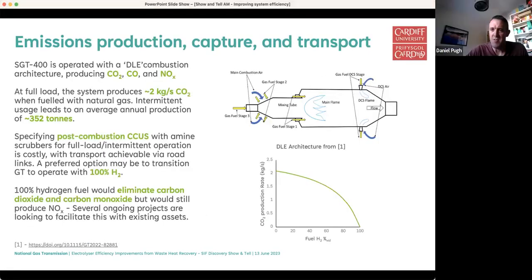Morning everybody. My name is Dan Pugh from Cardiff. As Matthew mentioned, our responsibility in this project was to look at the emissions being produced from the gas turbine. With an SGT-400 like this running on natural gas, that's usually CO2 and NOx. The SGT-400 is a relatively modern, relatively clean gas turbine, so most of our focus was initially on the CO2 aspect, disregarding CO and NOx for the time being. So with regard to the CO2, could we capture it? Could we store it? Could we use it?